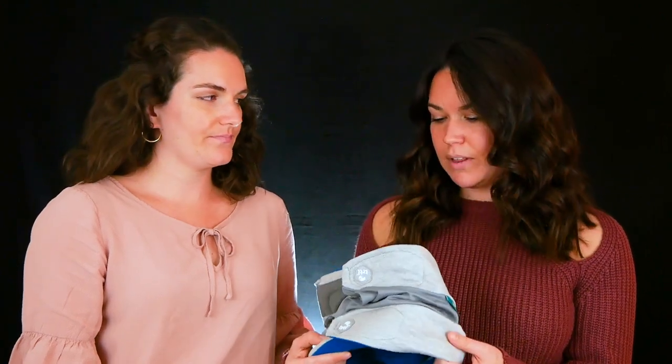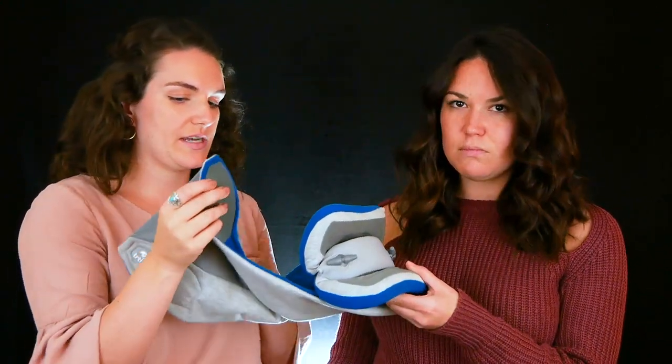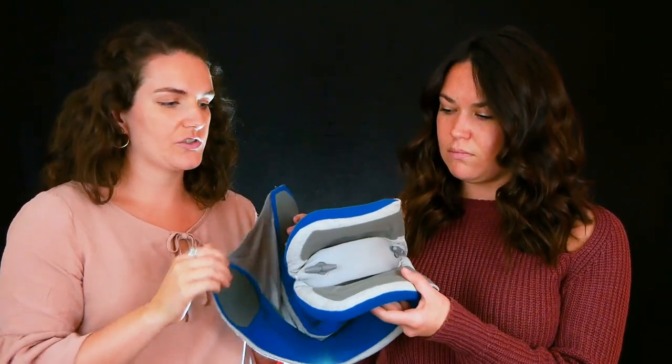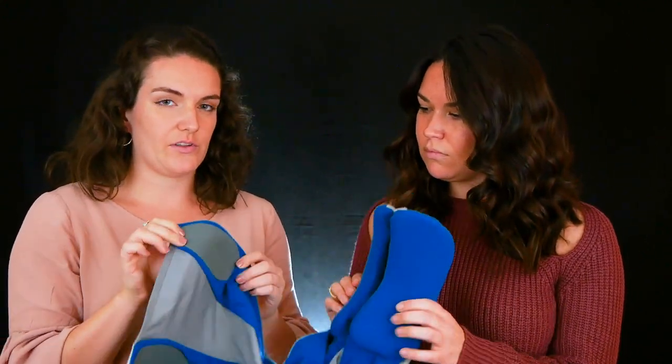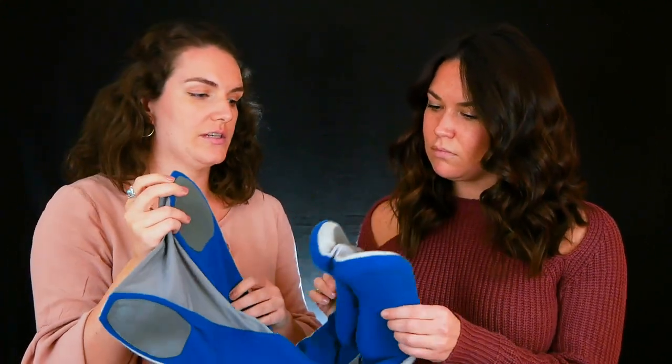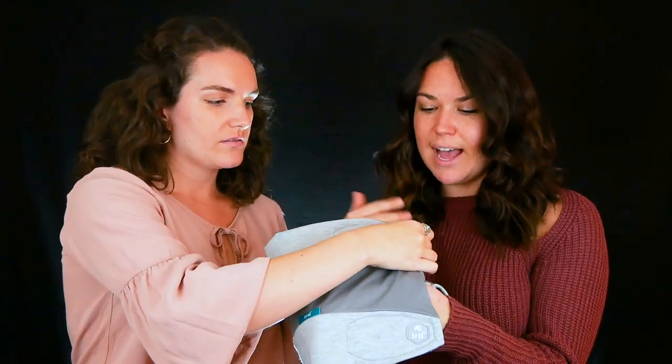So why don't you tell me why you love this turtle pillow so much? Yeah, so the turtle pillow is pretty widely beloved, mostly because it's not a pillow at all. It's sort of just neck support, but it has really thoughtful features like this super soft interior. And then another thoughtful feature that we love is this Velcro, which is like not Velcro at all. It's really, really soft. So it's not gonna snag my sweater.